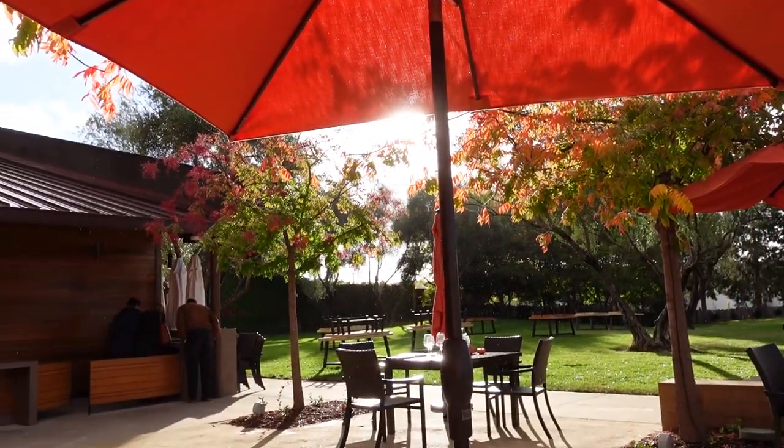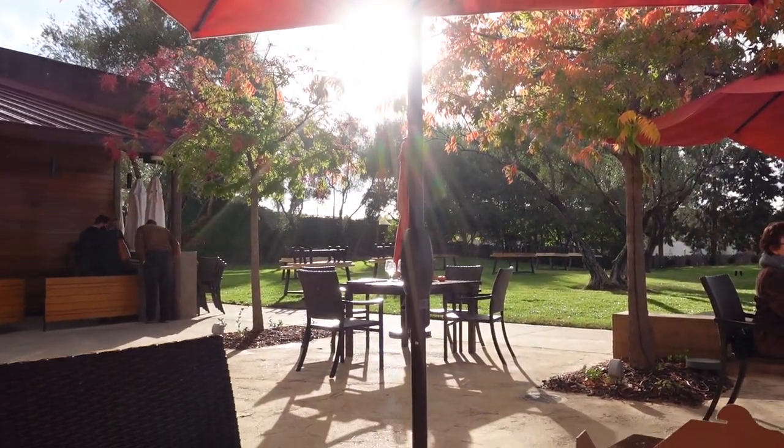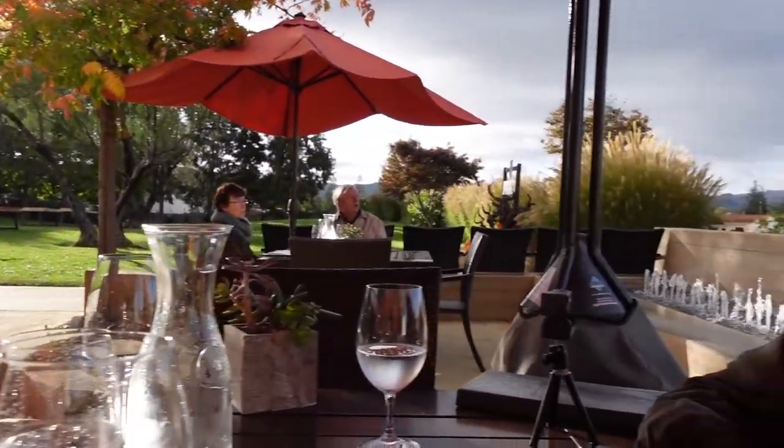We're saved from the rain. They actually put little umbrellas right over us to protect this. Nice. Loving the service here so far. How cool is this, guys?